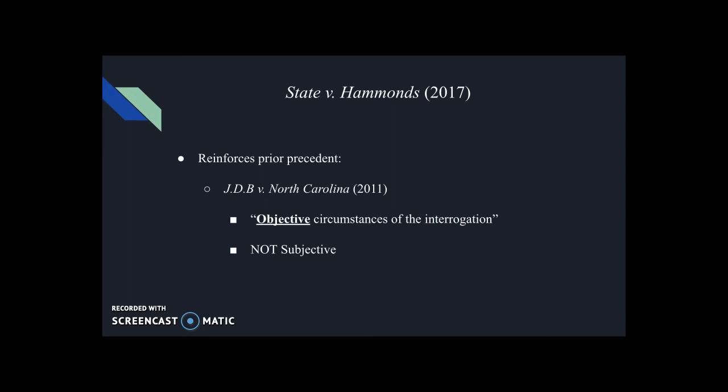Therefore, it is crucial for lawyers to determine the objective facts in the situation that their client was involved in. The objective facts determine whether their client was indeed in a custodial interrogation, and not the subjective thoughts of the process. It is ultimately the objective facts that are important in the determination of a custodial interrogation.